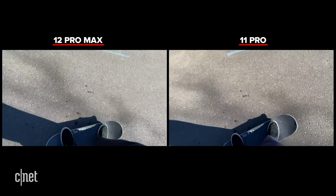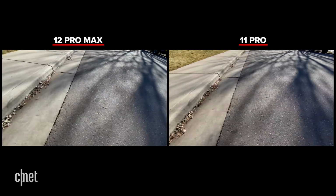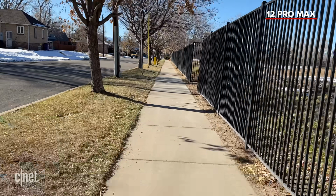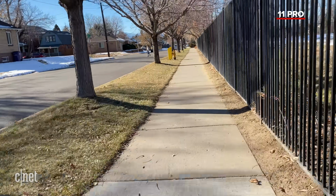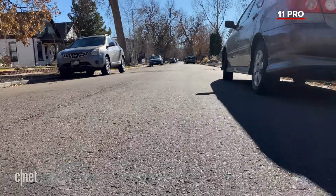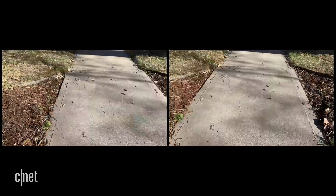At least in this good light, it's hard to find differences between these two. I was already a big fan of the 11 Pro's video stabilization and still am, so obviously the 12 Pro Max should be at least as good as the 11 Pro. But at least here on the skateboard, or dolly as I like to call it, it's hard to say if it's better than last year's iPhone. If you squint, you might be able to see minor differences in saturation and contrast, but it's all pretty negligible. And just for good measure, here's the old walking up the stairs test.